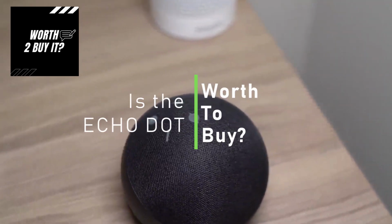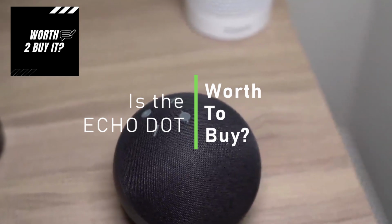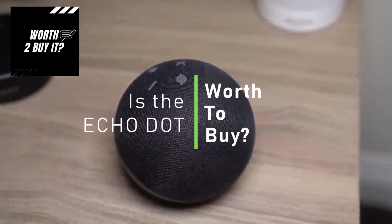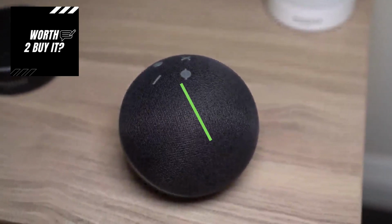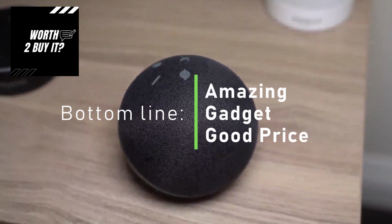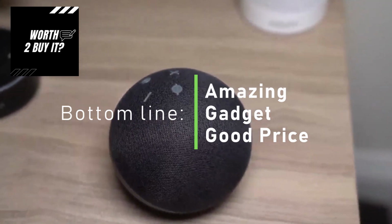The big question that awaits an answer is: is the Echo Dot 4th generation worth to buy? Our bottom line for this gadget is this. The Echo Dot is an amazing smart speaker for under $50, definitely a worth to buy gadget for your home.